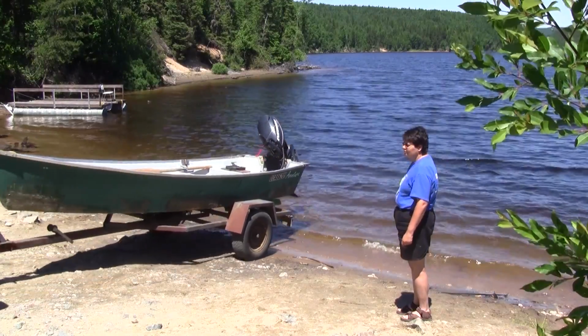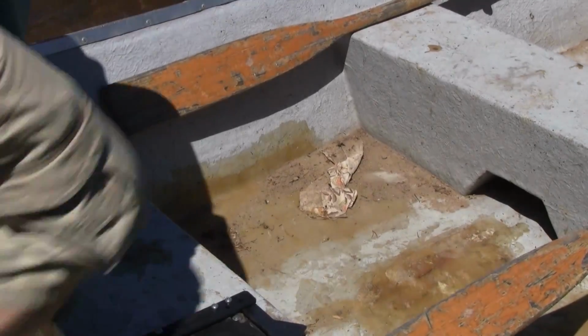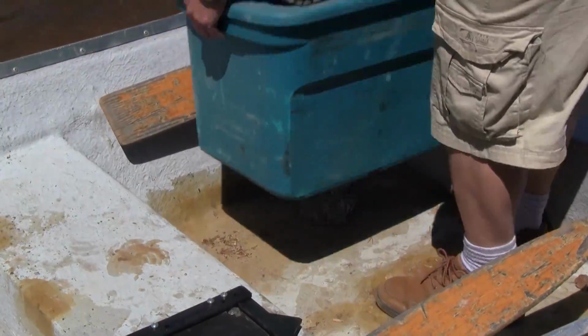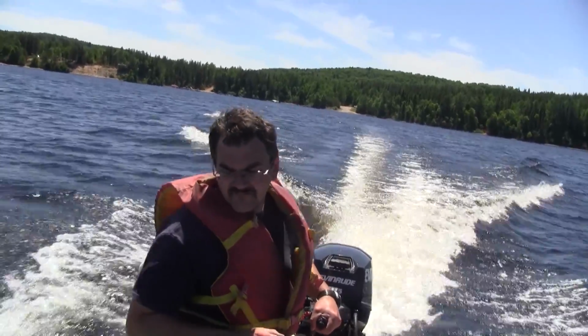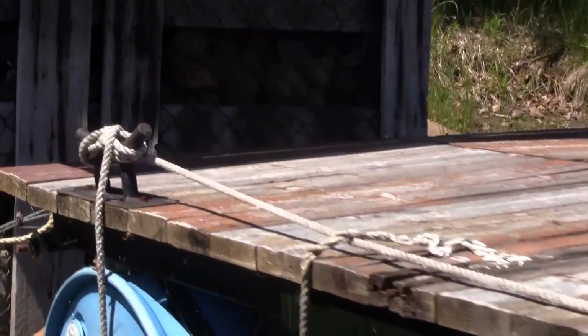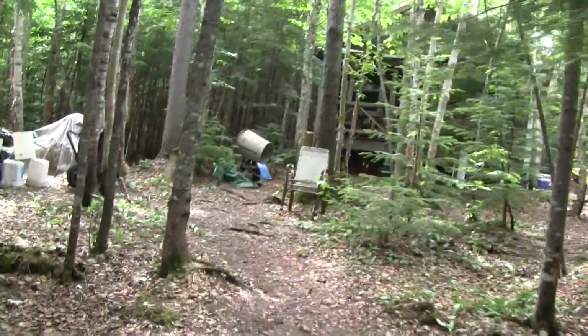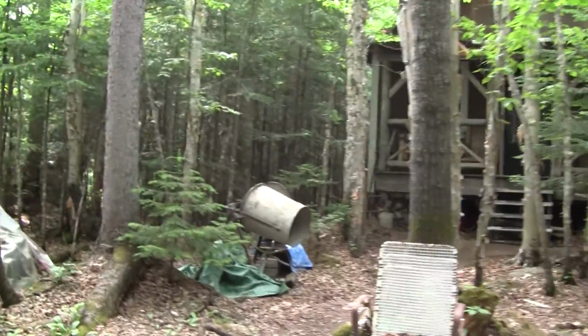I use the makeshift boat ramp. I transfer all the stuff we brought for the week to the boat, and we're on our way. After a while, we finally get there. We just need to climb up the small hill, and there it is.